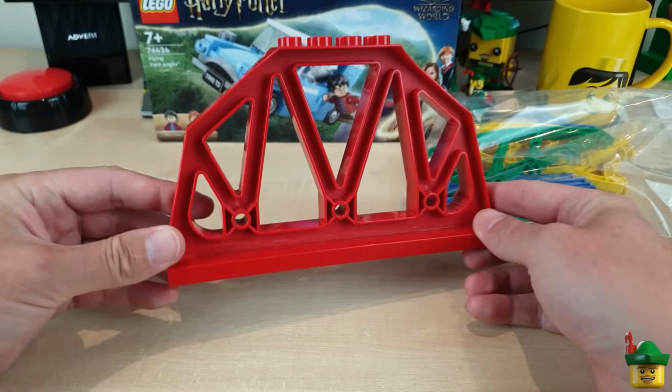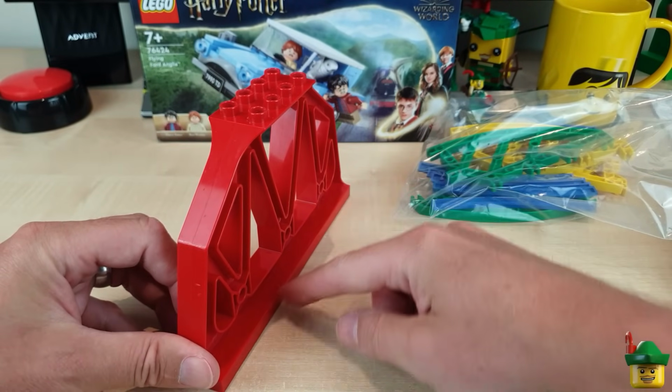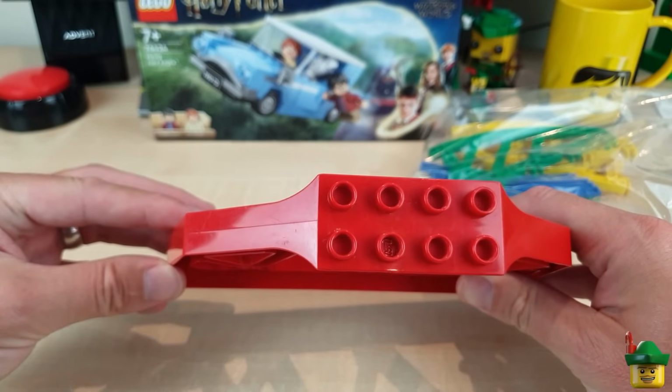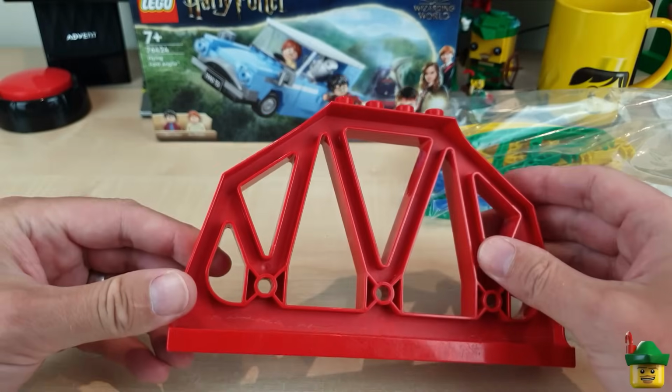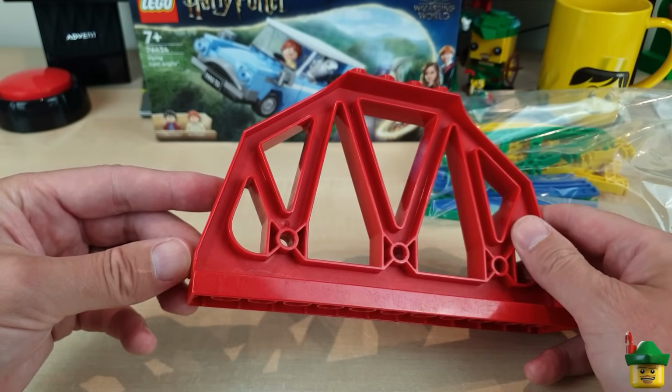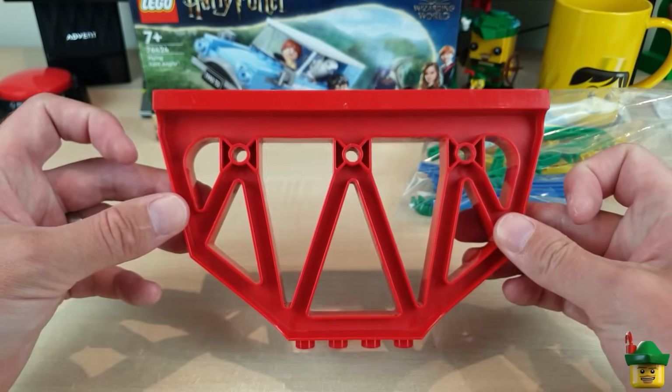I'm going to have to play around with these and see how I can get a train going across and whether it looks the right scale and so on. And maybe think of something to do with those studs on the top. Maybe there's some sort of 2x4 Duplo tile I can cover them with or something like that. But yeah, I really like its shape.